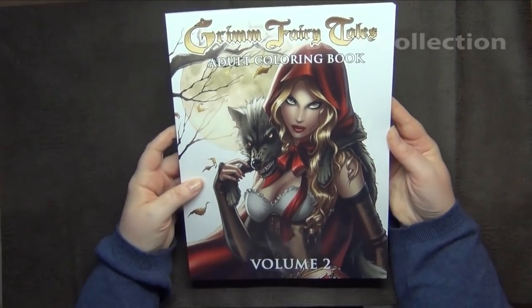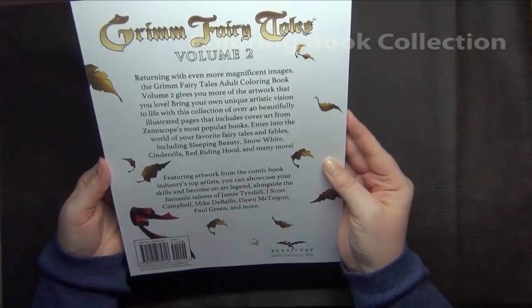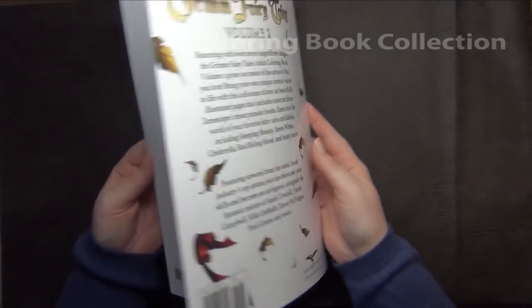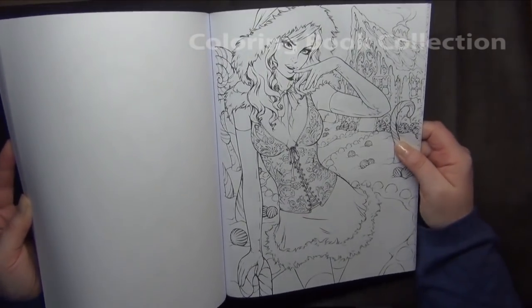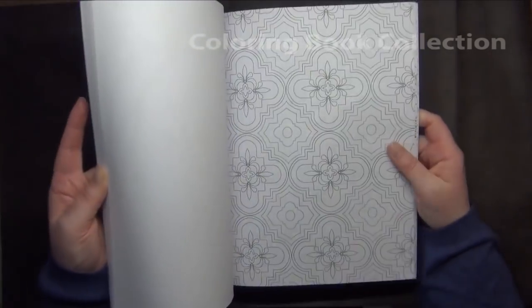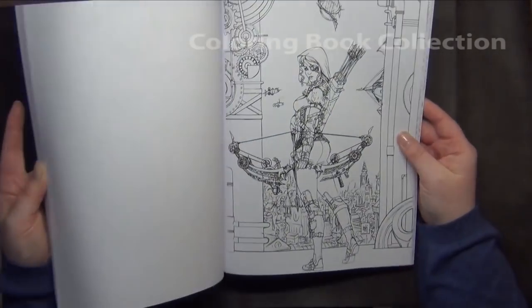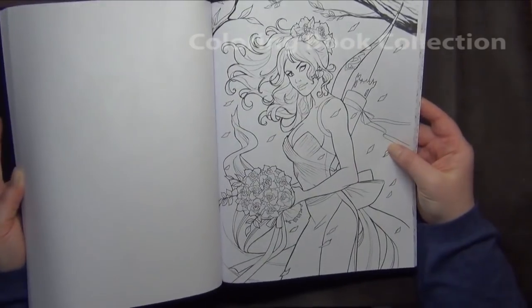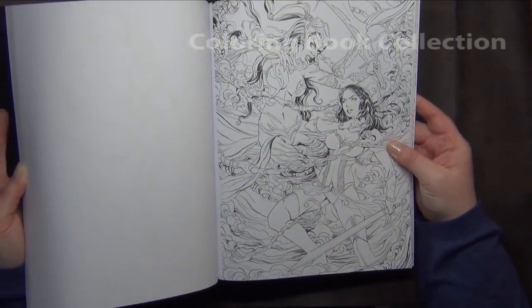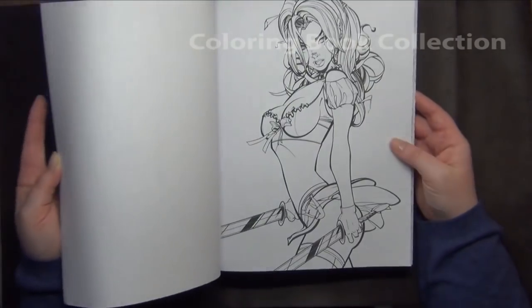Then I have the Grimm Fairy Tales Adult Coloring Book Volume 2. This is by Zenescope, but those pictures are from a lot of different artists. So here is included a group of artists that make those pin-up girly images in the fantasy genre. And we have those filler pages.